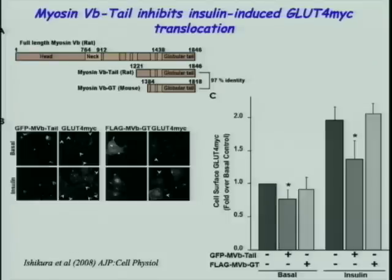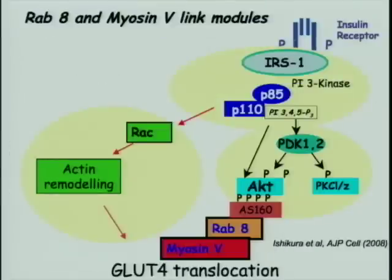And if you just look at the graph here, I hope you can see that the gain in surface GLUT4 caused by insulin was reduced in cells that express tail, but not reduced in cells that express the other fragment. So we think that this gives us at least evidence to follow up more on this possibility. And I have to really say this is a model that guides our thinking. I don't think any of these things have been fully confirmed, and probably other ways are required for each step.